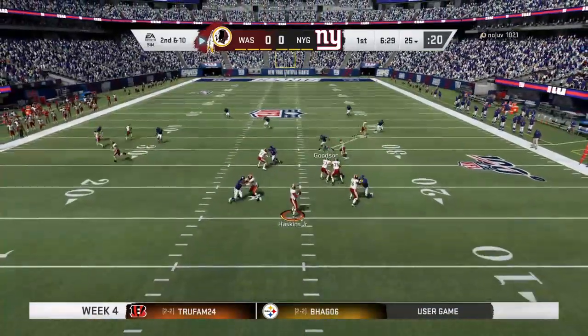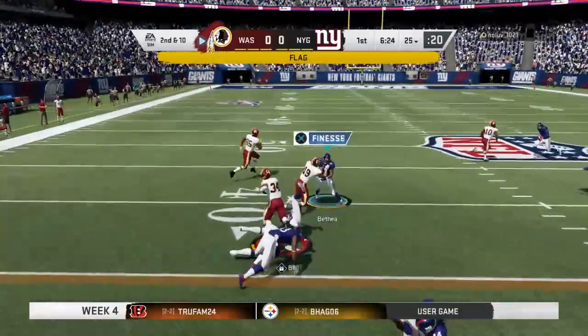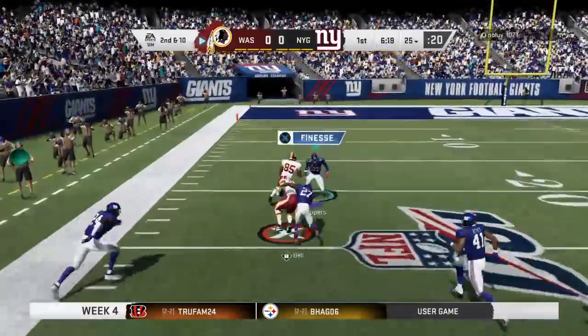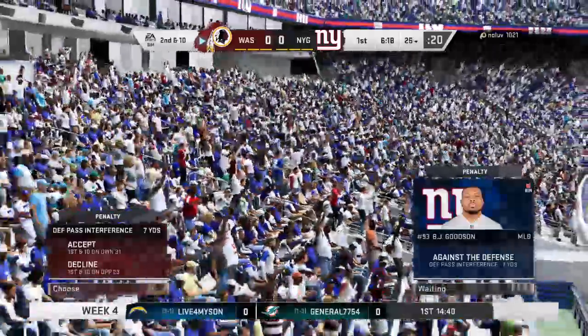On 2nd down, here's Haskins. Got his man, complete over the middle. That's Bell. And some room to roam. Le'Veon Bell. Kiss him goodbye. And he finally goes down at the 23-yard line.